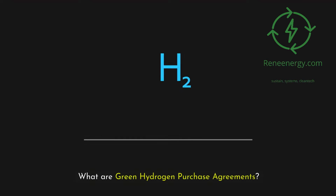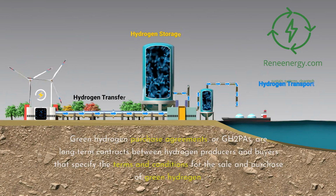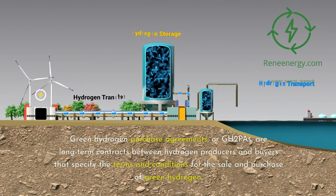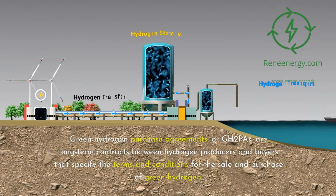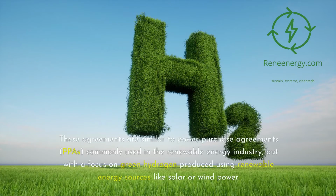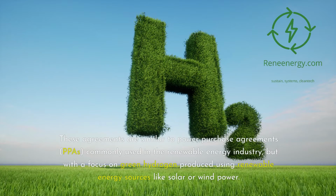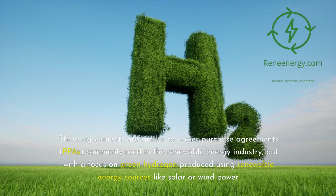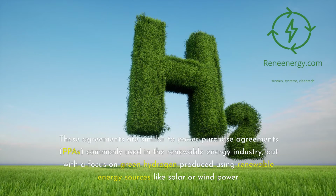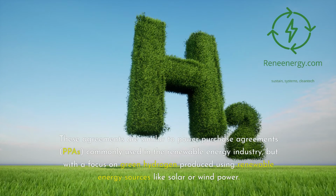What are green hydrogen purchase agreements? Green hydrogen purchase agreements, or GH2PA, are long-term contracts between hydrogen producers and buyers that specify the terms and conditions for the sale and purchase of green hydrogen. These agreements are similar to power purchase agreements, PPAs, commonly used in the renewable energy industry, but with a focus on green hydrogen produced using renewable energy sources like solar or wind power.